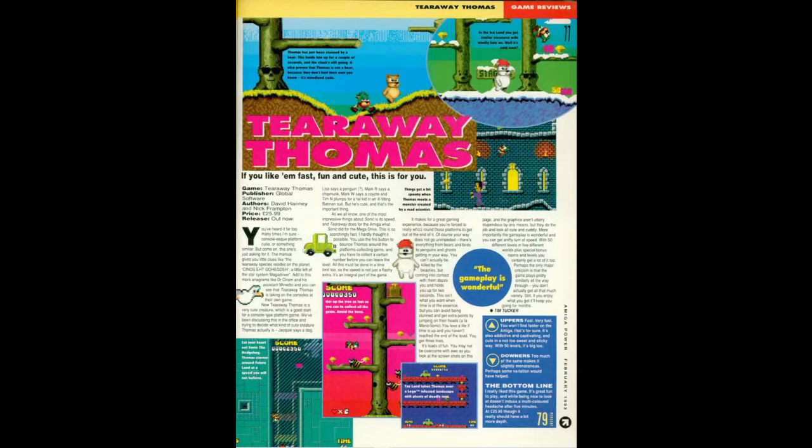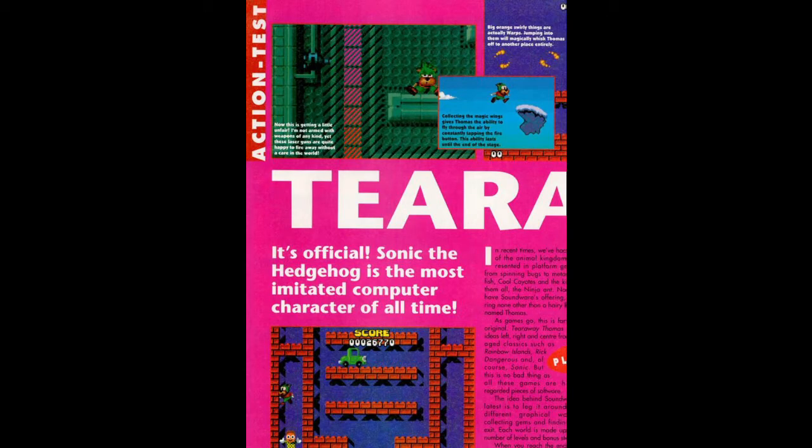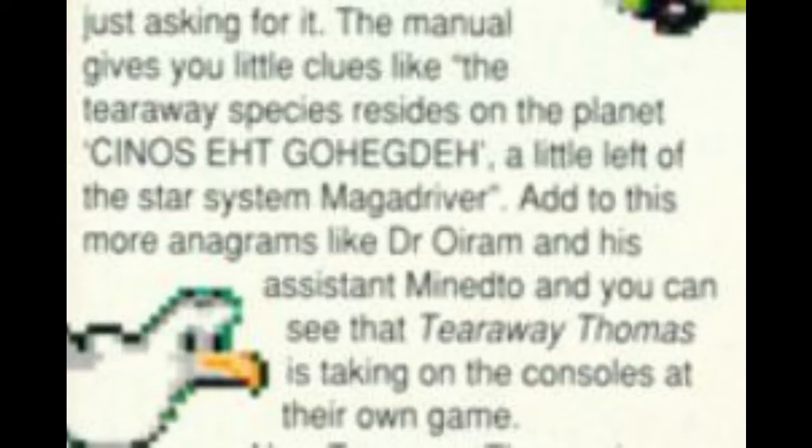The magazines at the time gave mixed reviews, averaging around 75%. Comments in all the magazines straight away realised that this game was either trying to imitate or poke fun at Sonic, with Amiga Action saying, "It's official, Sonic the Hedgehog is the most imitated computer character of all time." The actual Tearaway Thomas manual also throws fuel onto the fire, quoting that the planet Thomas resides on, Sinos et Gohedeg, a little left of the star system Marga driver, is a clear jibe at the blue hedgehog.